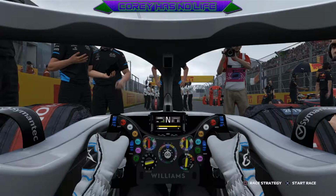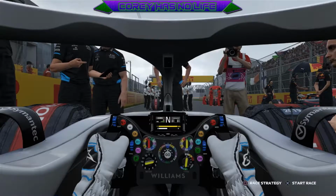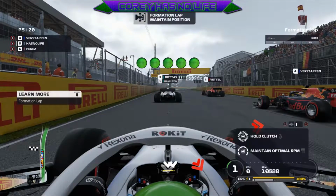Alrighty, no worries, boss. Because we're going to have a look at the strategy. And it looks like our soft tyres are going to run into the wet period here. So we're going to be fairly lucky by the looks of things, going on to the intermediate tyres right when it should be about time for us to pit in to get rid of these soft tyres.